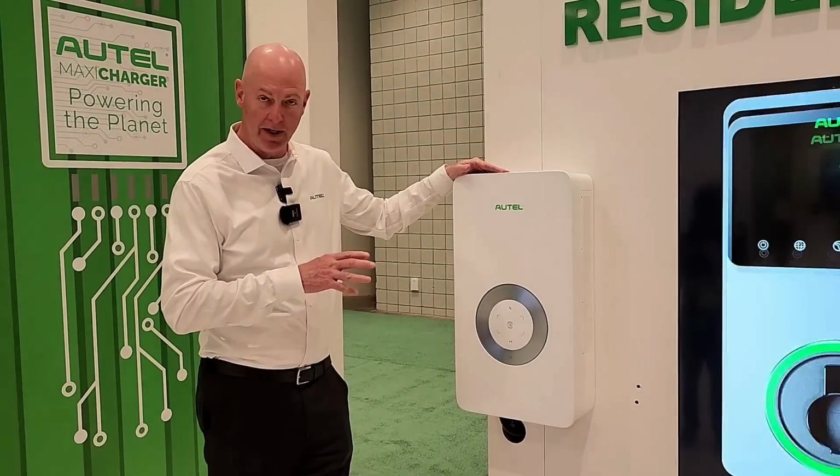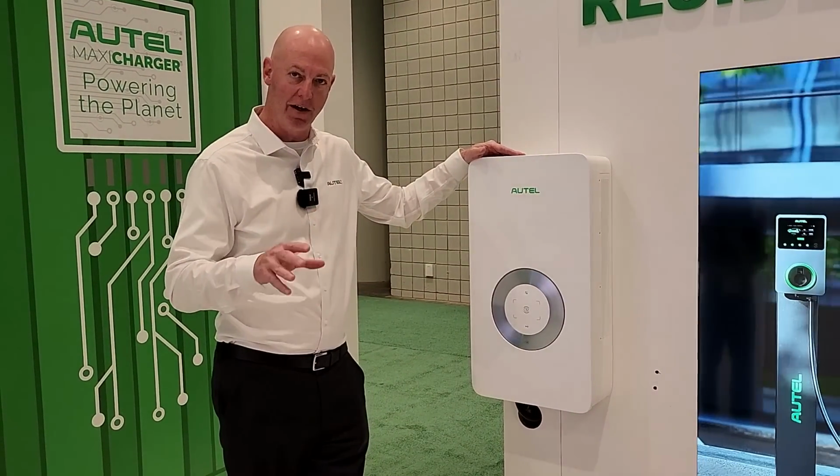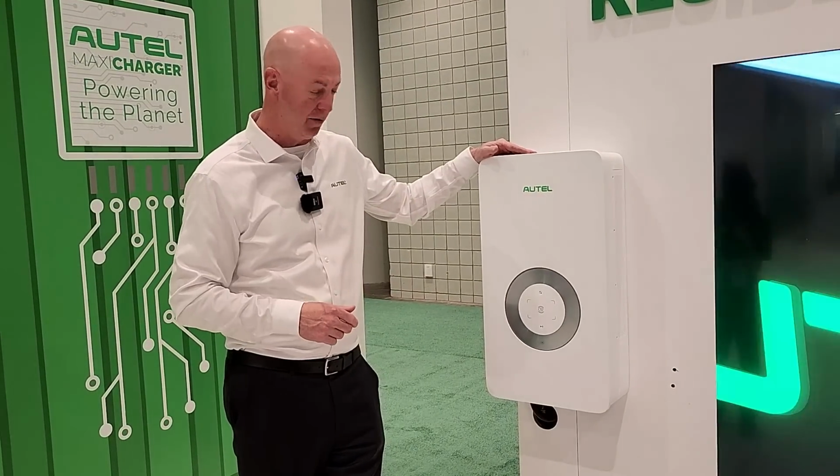But this is really nice because the inverter is actually incorporated into this. Some of the other solutions today, like the F-150 Lightning, you need a separate inverter. So we wanted to create an all-in-one device where everything, the energy management system's in there, the inverter's in there, and the ability to transfer energy back and forth between the home.